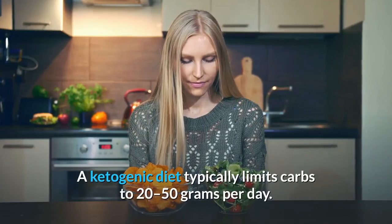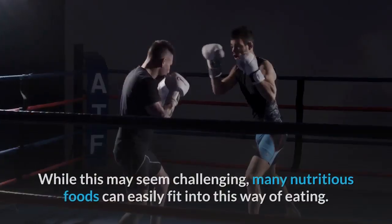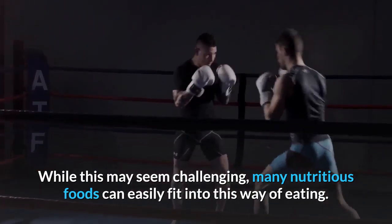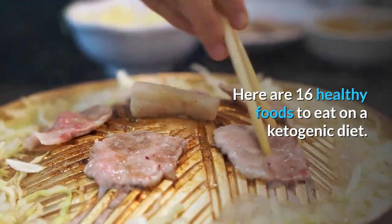A ketogenic diet typically limits carbs to 20 to 50 grams per day. While this may seem challenging, many nutritious foods can easily fit into this way of eating. Here are 16 healthy foods to eat on a ketogenic diet.